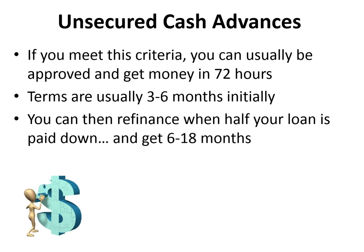So here's what happens. Statistically, 77% of our clients come back and get more money. So the first time you get an advance, they might give you a 3-month term and a much higher rate. Then when you pay half of that down, which let's say is a month and a half in, they come back and say, let's give you even more money. We'll lower the rate, lengthen the term so you could get a lot more money without spending much more in all-in payment.